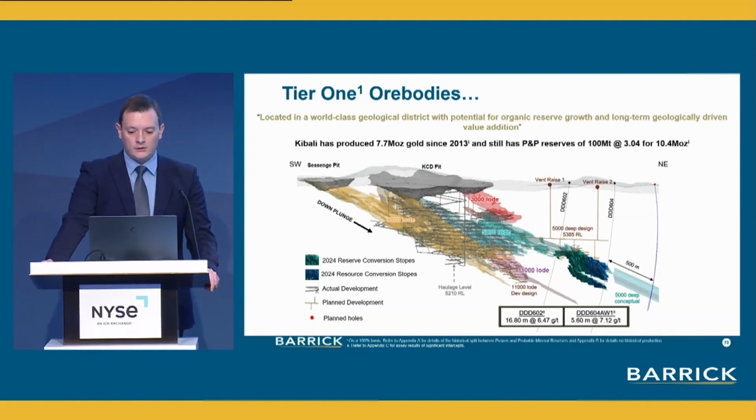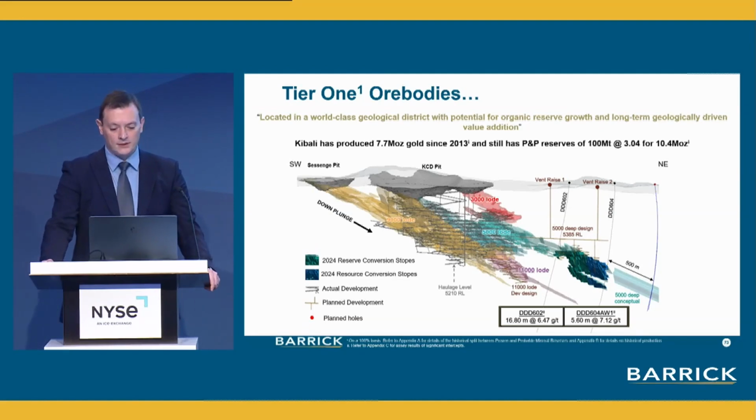Ongoing resource conversion drilling is again on track to continue this depletion replacement track record at Kibali this year. And as shown on the slide, we are investing in exploration drives for future conversion, which will later be reused for mine haulage and ventilation.